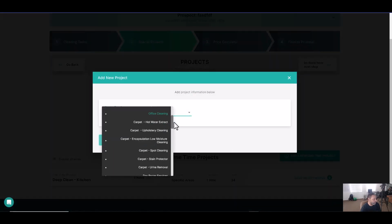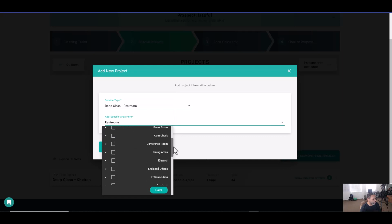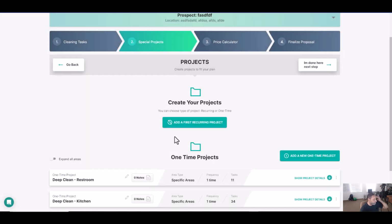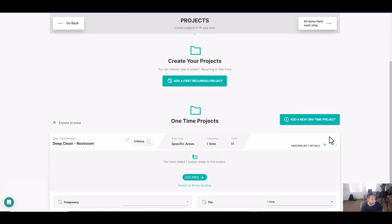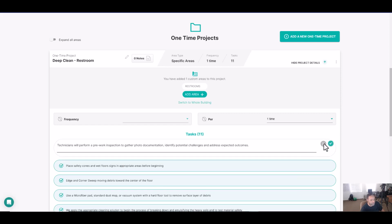I always recommend doing deep cleans in these scenarios so that you can bring the building up to your standards and maintain it from there, right? So then we'll add the project, and then there's step-by-step procedures on how you would perform those deep cleans. If you want it in your proposal, make sure there's a check. If you don't, uncheck it. Anywhere you see an edit pencil, customize it and make it your own.